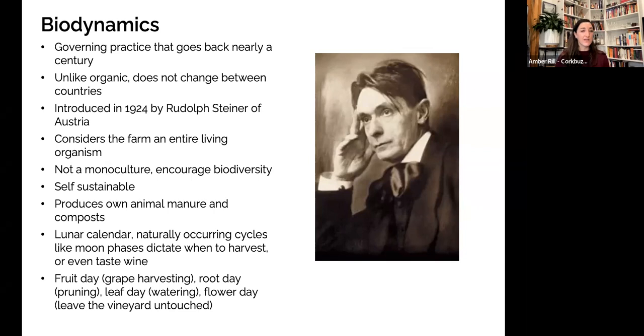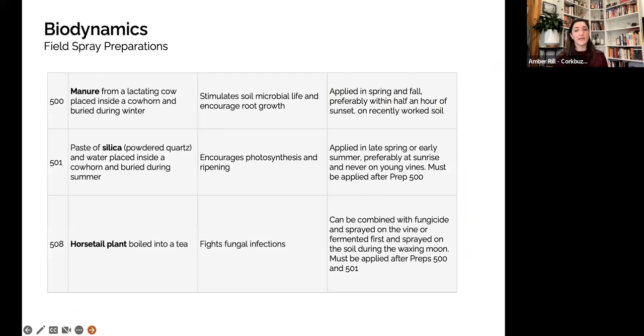And then also the different days that tell you when the best day to harvest, prune, water, or leave your vineyard untouched. And this has a lot to do with the gravitational pull of the moon and how it affects the sap flow in the vines. I always tell people it's biodynamics. Never get your hair cut on a waning moon, right? Always get it cut on a waxing moon when things are growing. You want your hair to grow well? Always get it cut on a waxing moon. It has to do with sap flow.